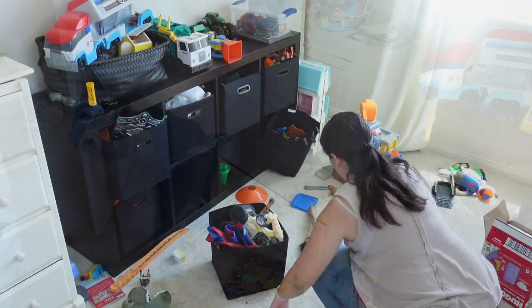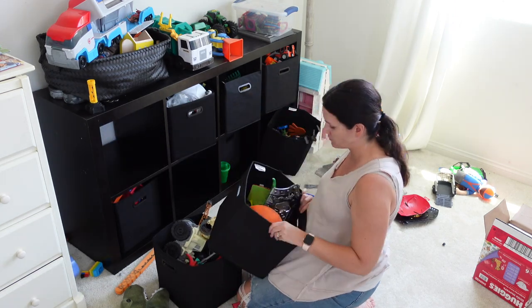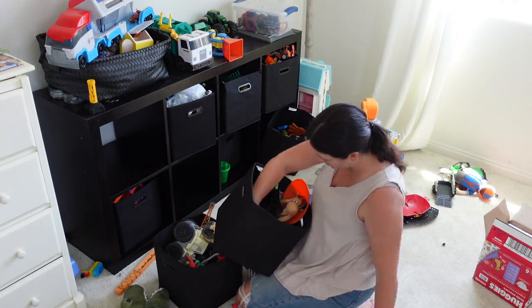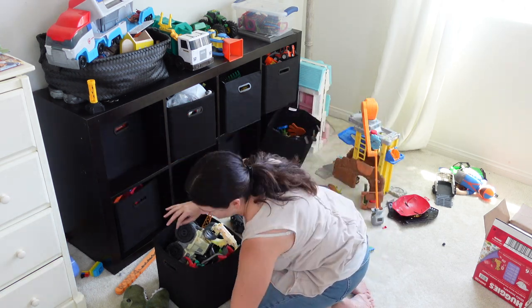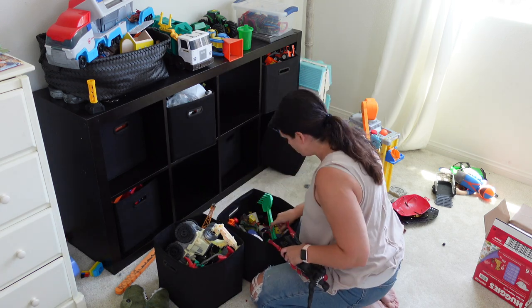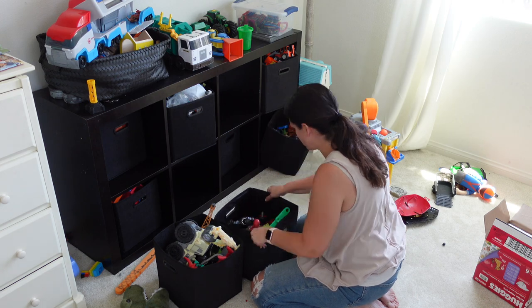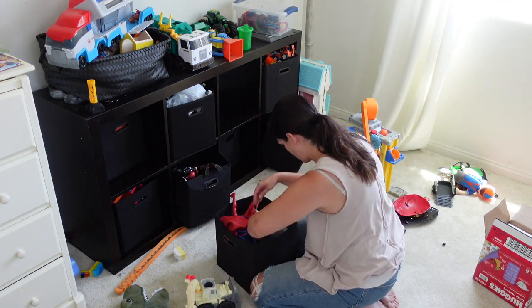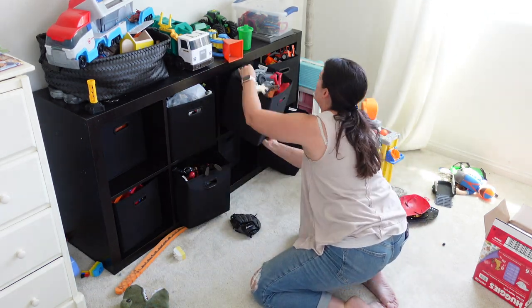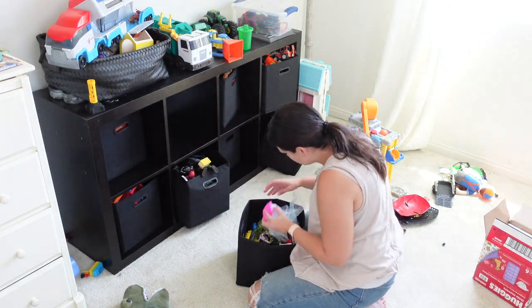If you're wondering why this room looks so cluttered and just kind of a mess, it's because there really is not enough room for all of Hudson's toys. I would say Hudson has the majority of the toys out of all the kids. And when we switched him into the smaller room, we really don't have as much space in there. Anyways, that's why there's stuff piled up on top of this thing.